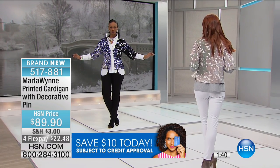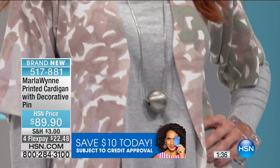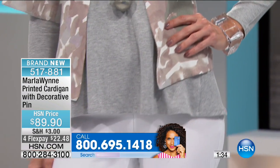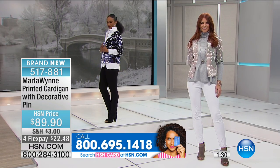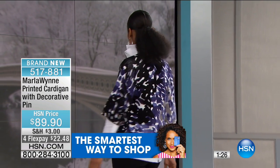And I think that's what we're looking for, Marla, is we want pieces that we can get home. You can see the way we've layered it with a turtleneck or the perfect poplin shirt, because we want to look finished, we want to look polished, but then as the seasons go about, we need things that are going to work for us all year long, and that's exactly what you've given us this morning.